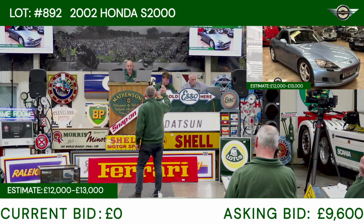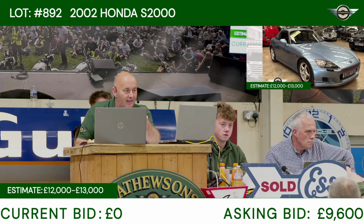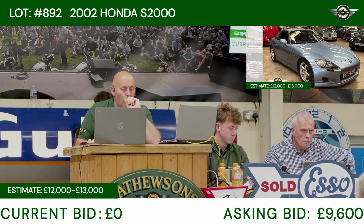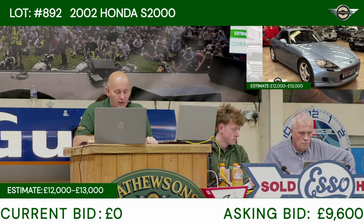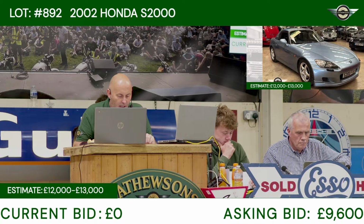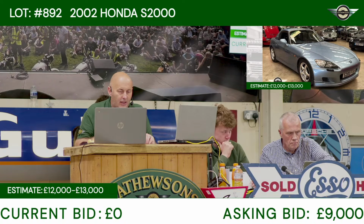Yeah, we've got two S2000s in. This one's in your building. Hard top and soft top, says Michael. That's lovely. Well done. Current owner for three years. There you go. Lovely. These are fantastic, these little cars.